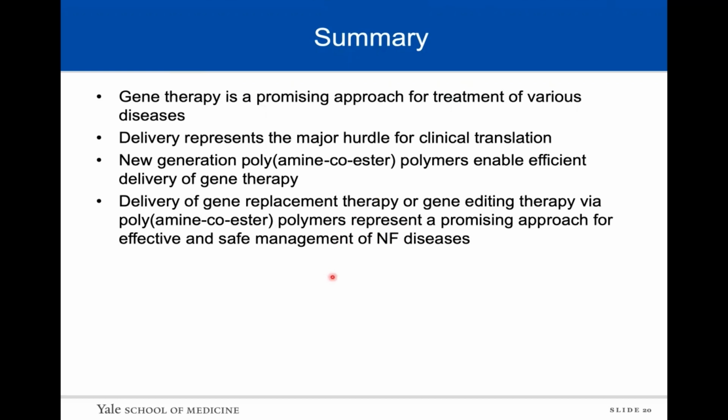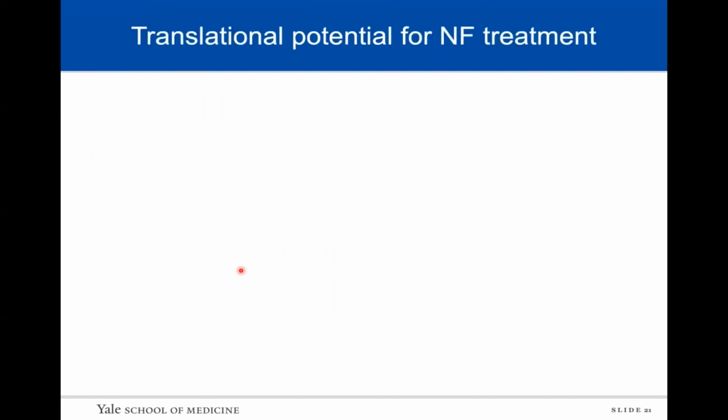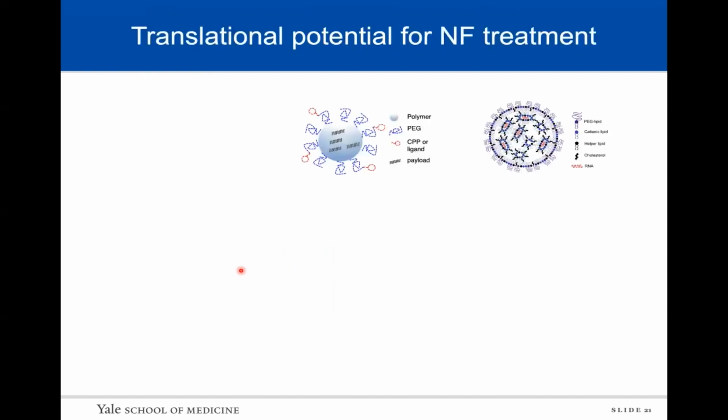Of course, you may ask, the animal result looks good, but can the result be further validated? Can this therapy be translated into human patients, right? So here I want to briefly talk about that. I will not compare our particles with virus. I would like to compare our delivery system with the delivery system used for COVID-19 vaccine delivery.